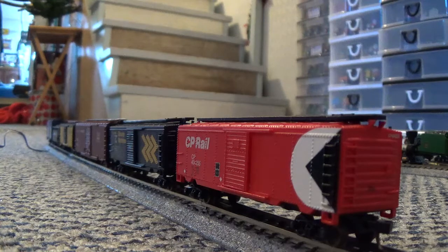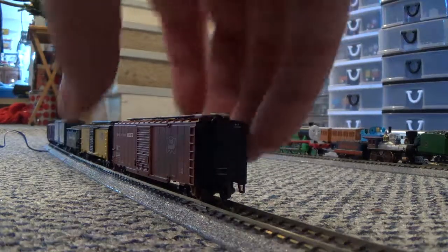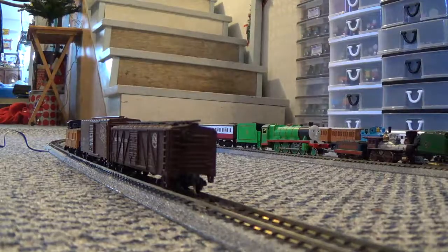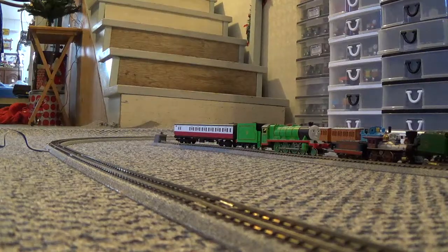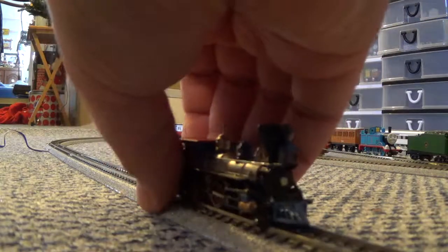Alright, I'm going to put the Daylight here. Cut off the power. I'm going to quickly take these cars off. Trying to keep this within a sort of 15-minute time limit here, but still giving you a chance to see some locomotives in operation. The next engine will be running without a train, but I think that's okay for today. And the engine will be Jupiter.